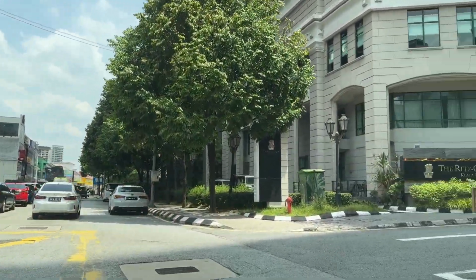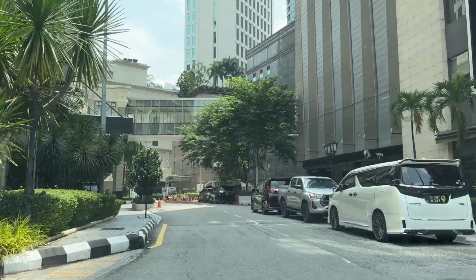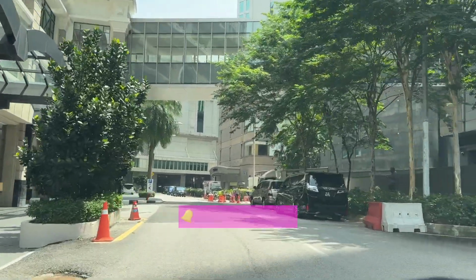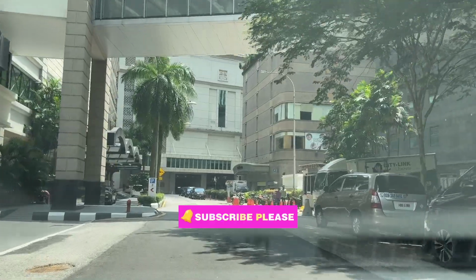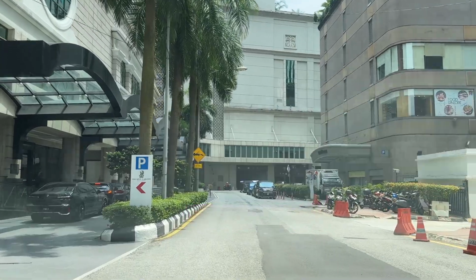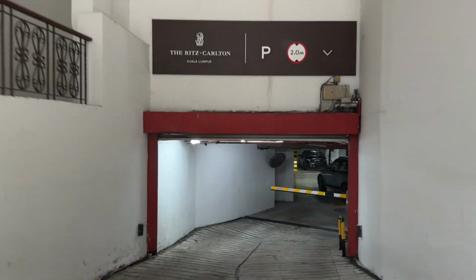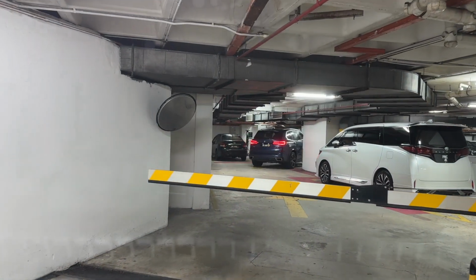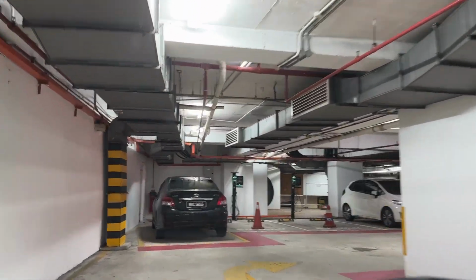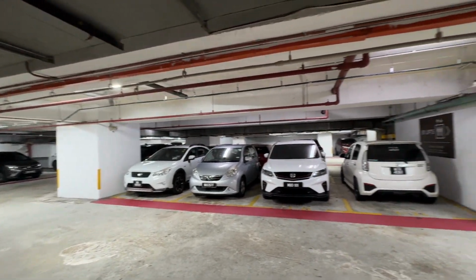First, let's see the way to enter the hotel. I begin with the parking as I'm driving to the hotel. The hotel parking is not free even for in-house guests unless you are a Marriott Bonvoy member with Platinum status. A fee of 15 ringgit is charged per entry and one needs to get it validated upon checkout at the reception before leaving the hotel.